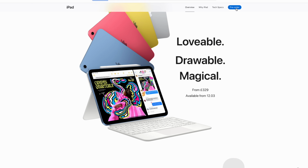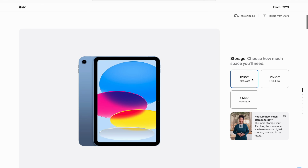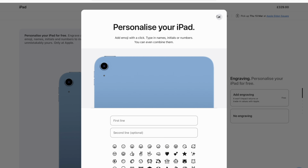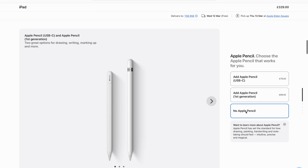Yes, it is very keenly priced. I think you can get it for £329 here in the UK. And yes, I know a lot of the buyers for that iPad are going to be in the education sector. Maybe Apple Intelligence isn't terribly important there, and you could joke maybe Apple Intelligence isn't important anyway.